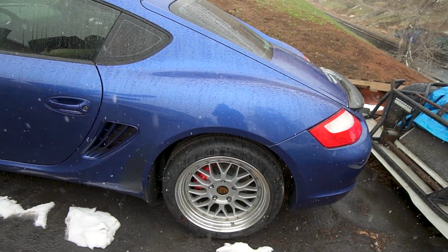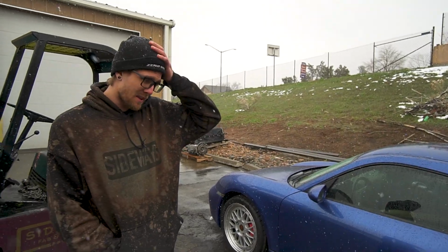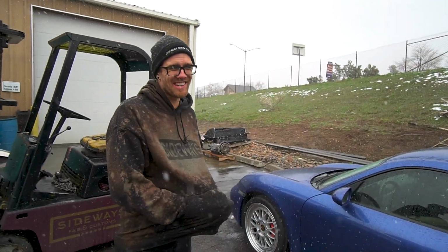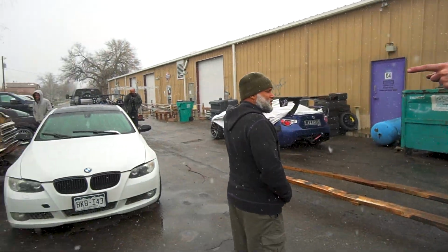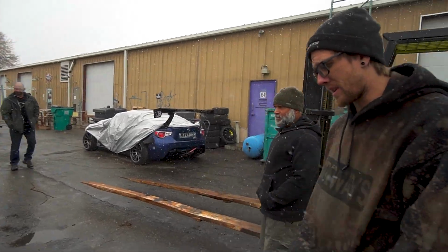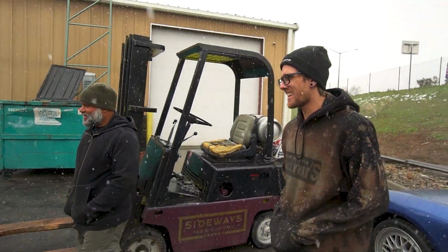Theoretically, I think I have basically everything I need to get it back together besides time, but that's my problem with everything. This car's mine, that one's mine, the hard seat's mine, the 370Z's mine, the old piece of shit right there is mine, and then a few cars out front. Yeah, you've got a problem just as well. Yeah, it's bad. All right, the camera's getting wet. Should we go inside? Let's go inside.